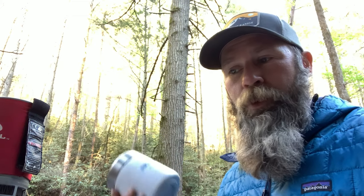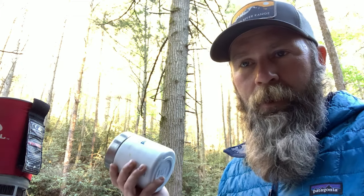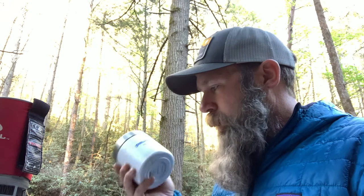Very little fuel used in cooking. In total now, I've run the Jetboil about 6 minutes. So I can get 42 minutes out of a canister of fuel, I think. So quite a few, pretty efficient way to go about things.